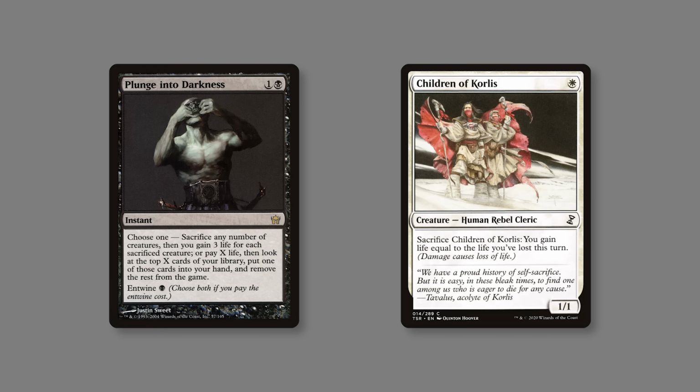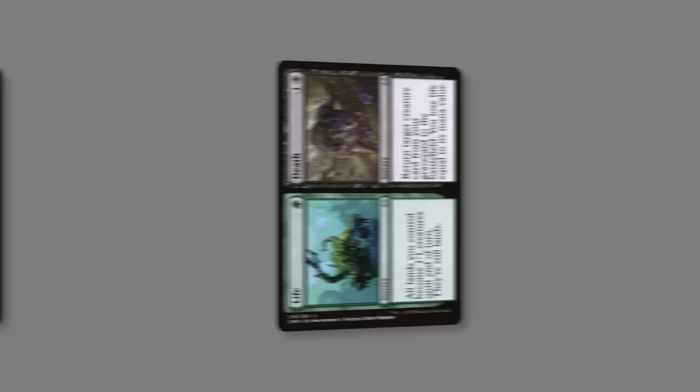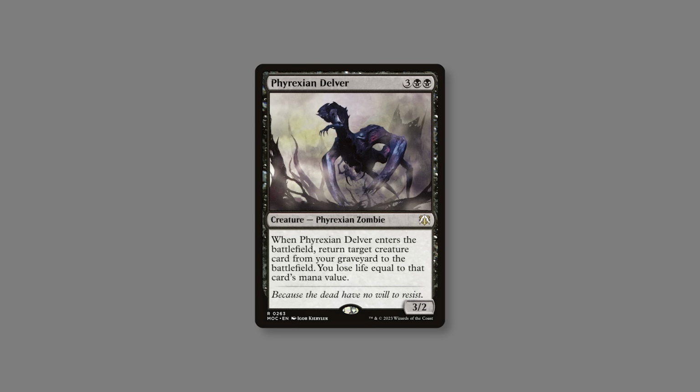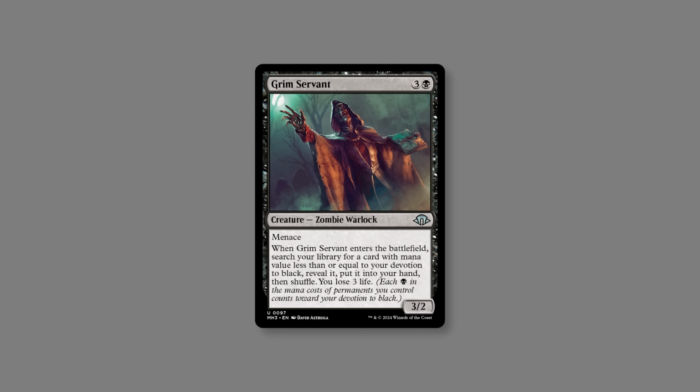Turning back to the reanimate effects, there's really not that many in Magic. There's Reanimate itself, Life Death, which is sadly not in this deck's colors, Phyrexian Delvers, and an utter deep cut in the form of Shield's Restoration. This all being said, you can still create quite a few more if you know what tutors to run. Grim Servant, for instance, is another copy of Phyrexian Delver, even with no other devotion to black, since Reanimate's a 1-mana spell, and you can grab it with him.